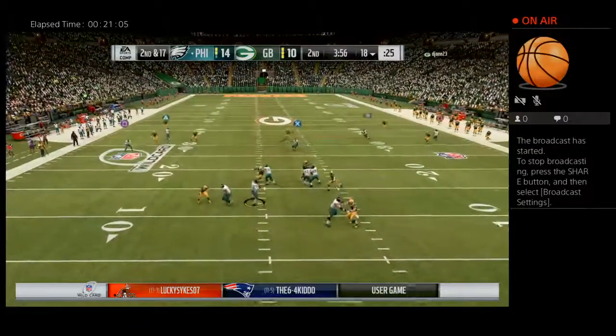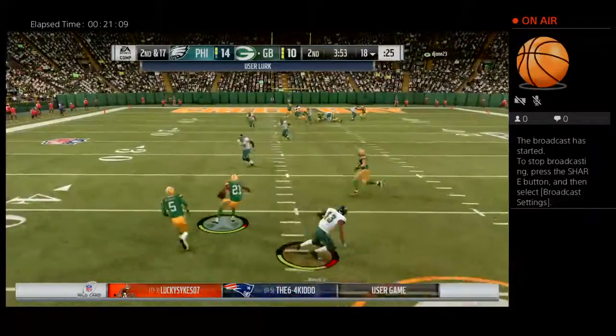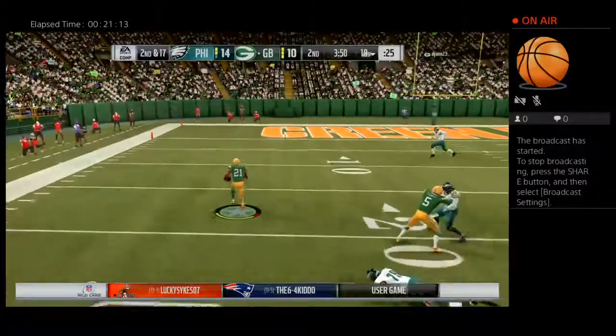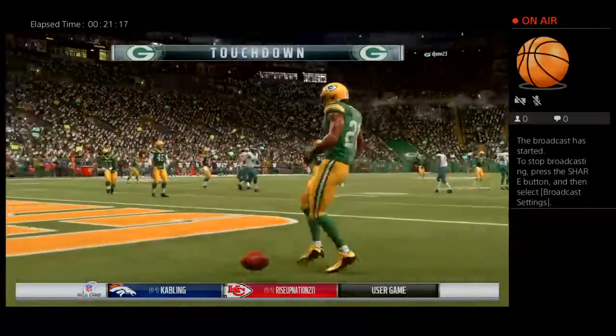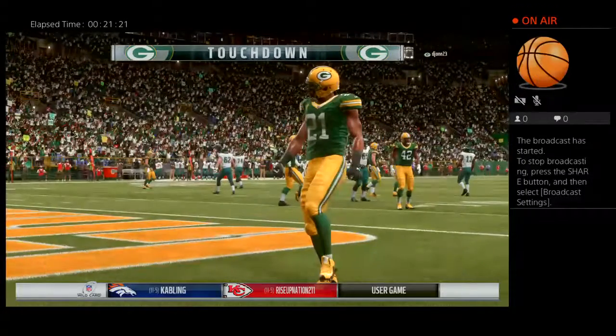Now a shotgun snap as they'll look to throw. Looking for Aguilar, and it's intercepted. Then it's Clinton Dix with a pick. And into the end zone. It's a pick 6 and a Packer touchdown.